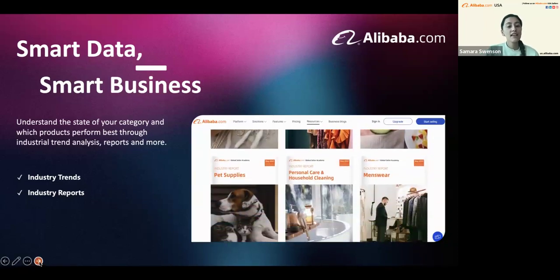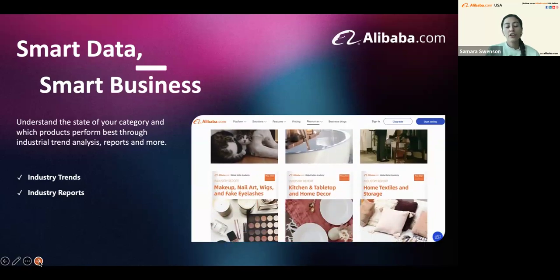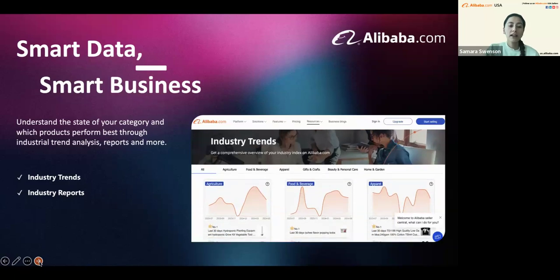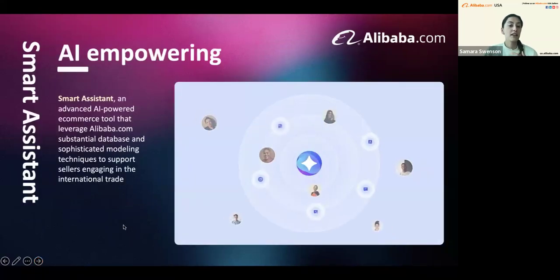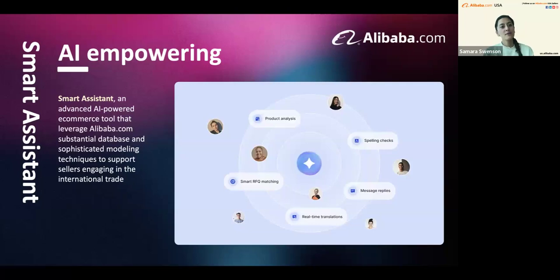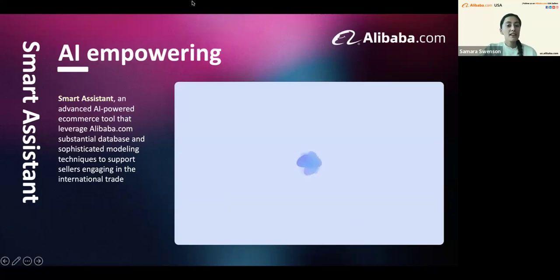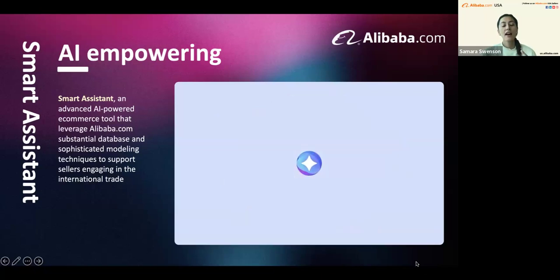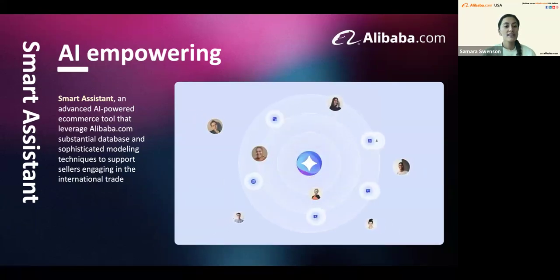And the best part is that once you are in contact with someone, the lead is yours. It's yours forever, and we don't intervene, compared to other platforms. And as Alibaba.com is a tech company, we're always ahead of what's happening and of how we can do business in a better way.